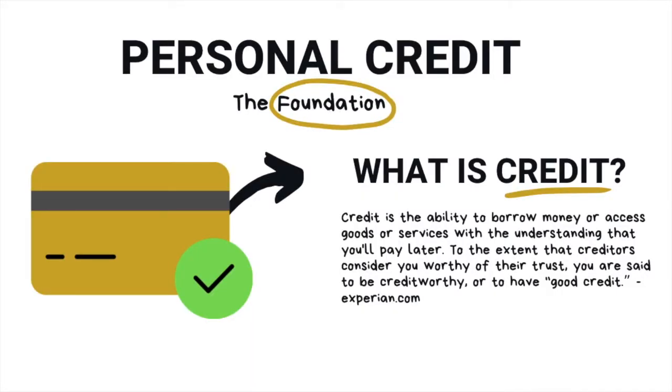Personal credit, the foundation. What is credit? Credit is the ability to borrow money or access goods or services with the understanding that you'll pay it back later. Hey, look, let me borrow this. I'll pay it back to you later. Now, to the extent that creditors consider you worthy of their trust, you are said to be credit worthy or have good credit. So basically, if you're somebody who pays things back on time, they're going to stamp you as good credit, right? Trustworthy, credit worthy.